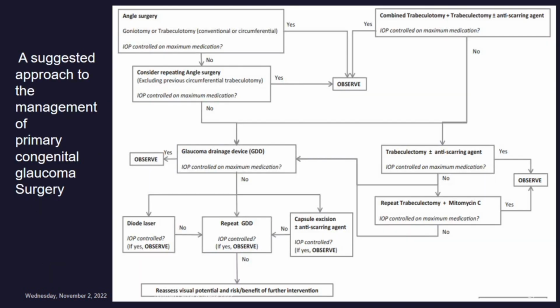first choice. Again, in those cases where the eye is too big, or the cornea is not clear, or the patient has reported late, then combined trabeculotomy plus trabeculectomy will be the alternate choice. And so on, you go to other surgeries depending on success.